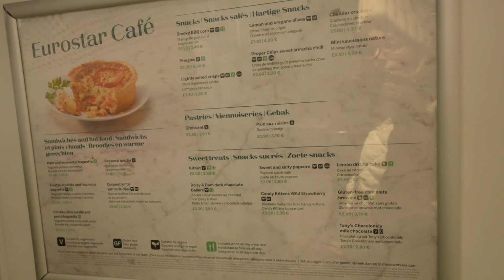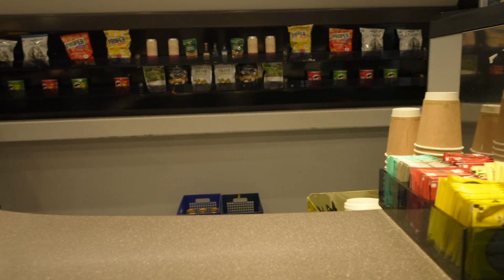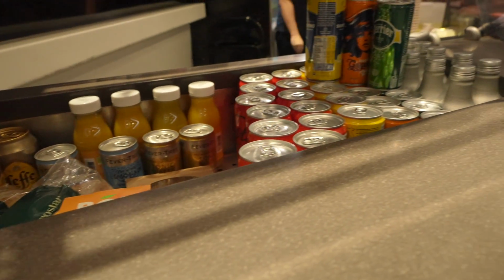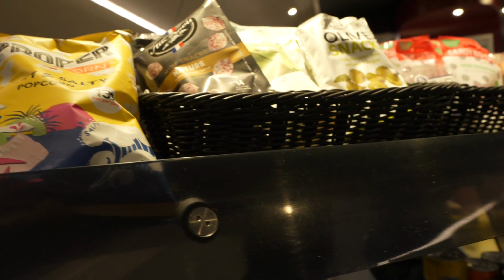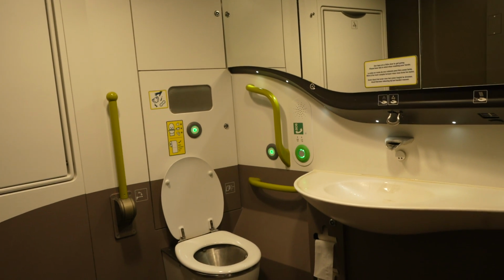If you're seated in the second class, there is the Eurostar Cafe that does offer snacks, drinks, sandwiches, and hot food. There are bathrooms on board the train, and they're clean and a really nice size.